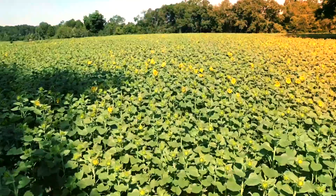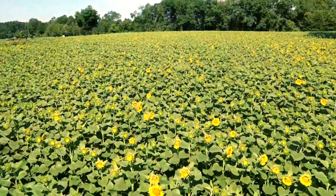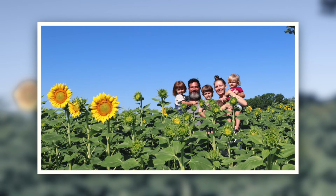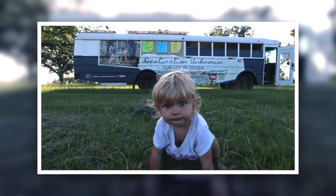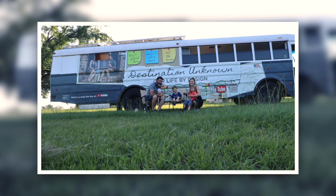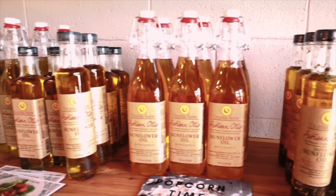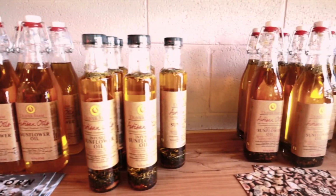One field, I know, probably where y'all were staying, that's coming off pretty soon. They'll have a day or a weekend where people can just come and take pictures and do whatever, cut sunflowers, and they'll have a summer and a fall. Harvest the sunflowers and get all the seeds, and that's where all the sunflower oil comes from. They take the seeds and press them at the shop.